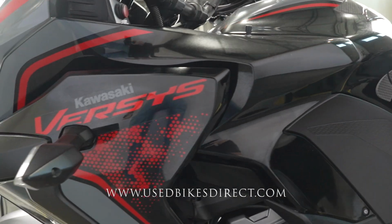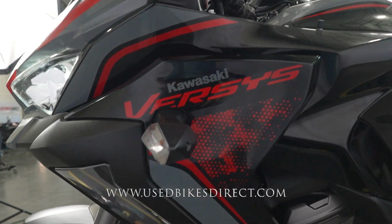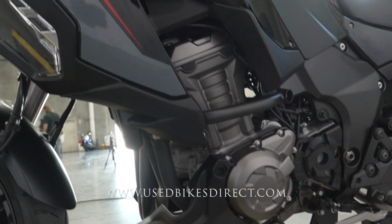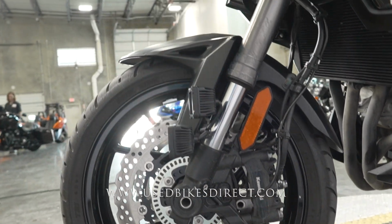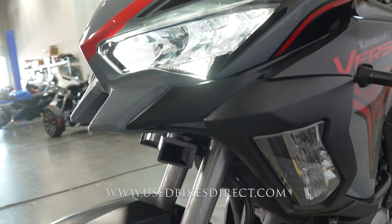Now the Versys is going to be a true adventure bike. So you saw we have the detachable saddlebags on the rear. You have a center stand in addition to the side stand. And of course, you're also going to have things like ABS, selectable ride modes, everything you're really looking for out of an adventure bike.